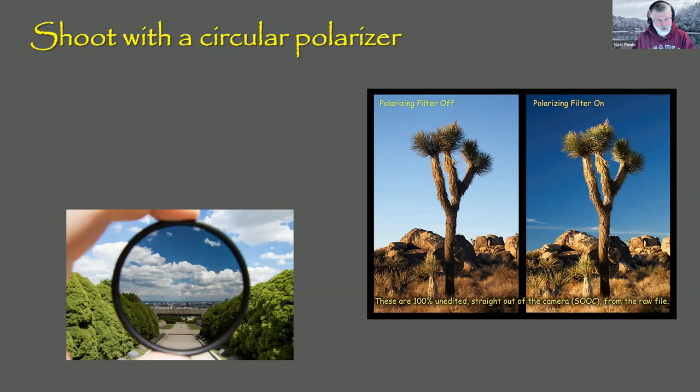So here are some examples. Classically, what a circular polarizer is really good at doing, it can really add separation between white puffy clouds and a blue sky. It can make colors much more saturated. And if you're shooting through glass or through reflections on the surface of a water body, like a stream, the polarizer will cut that reflection down pretty significantly. So that's the value of a circular polarizer.